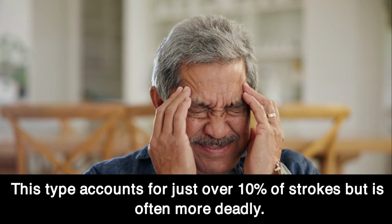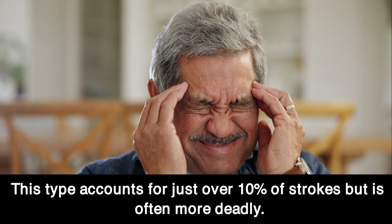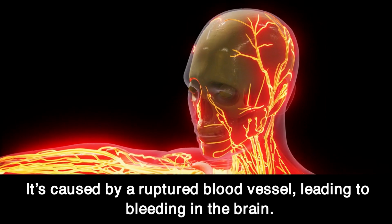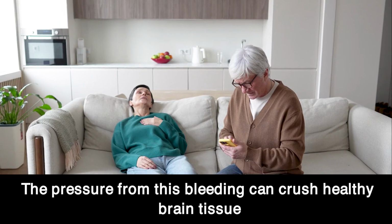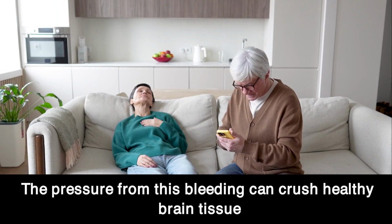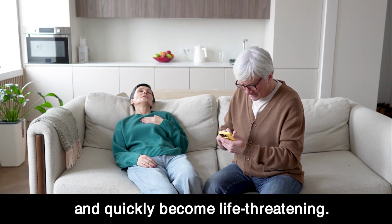This type accounts for just over 10% of strokes, but is often more deadly. It's caused by a ruptured blood vessel, leading to bleeding in the brain. The pressure from this bleeding can crush healthy brain tissue and quickly become life-threatening.